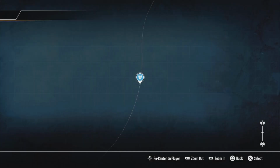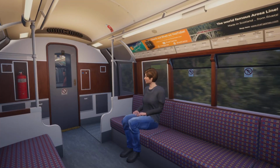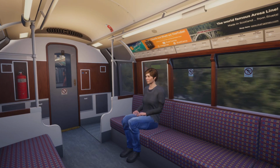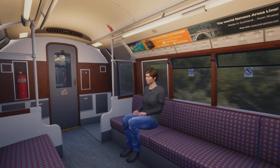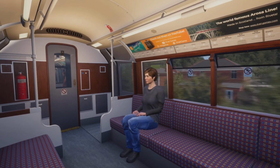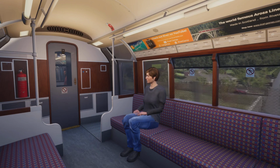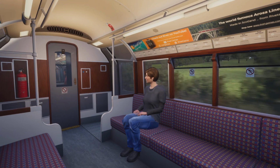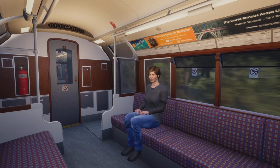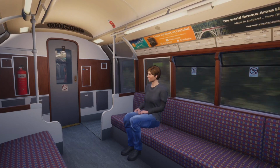Go. So, there we go. On to our next route. On to our next station. So yeah, Sandown is the next stop.